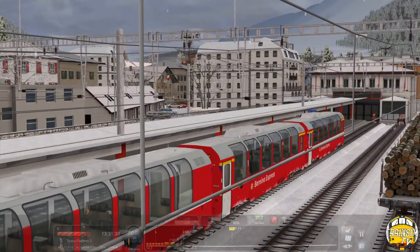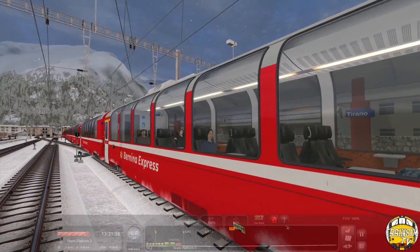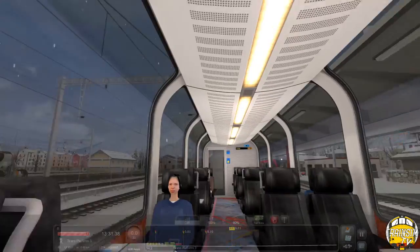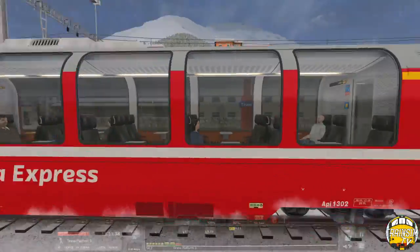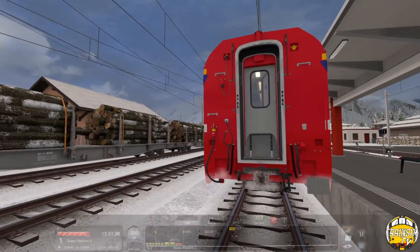I'm just going to pause it for a moment just so we can have a little look around. So I love these panoramic views and these windows. When you go in there, we'll do the passenger view as well shortly when we get moving. But the lovely wagons, really nicely detailed.